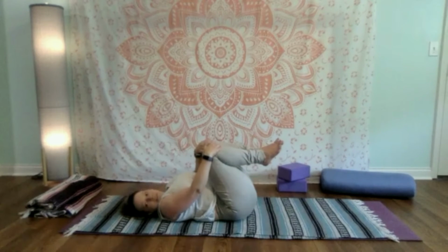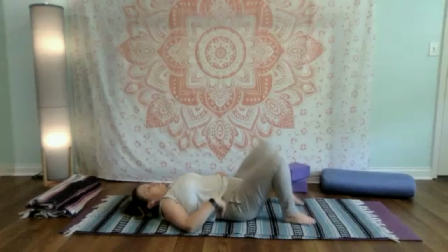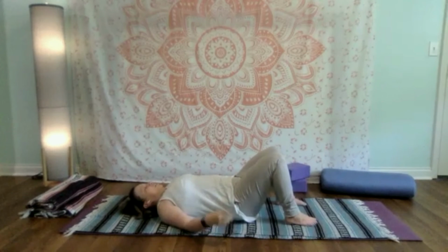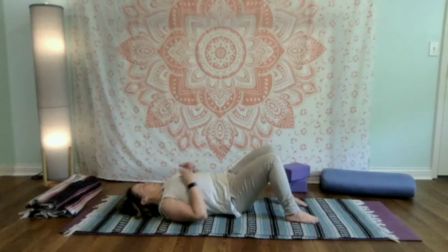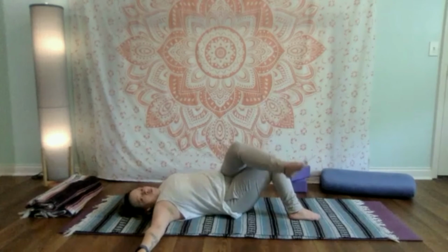All right. So let's go into a little bit of a twisty here. So I'm going to take my feet to the floor. Just pull the shirt out from under me here. Good. As you press the feet into the floor, lift your hips, shift your hips over to the left. Arms are going to come out to the side. Cross your left leg over the right leg.